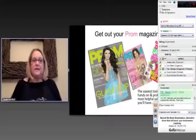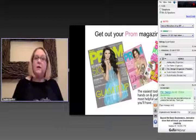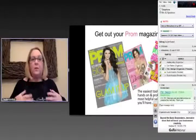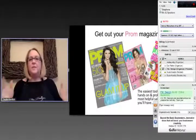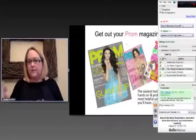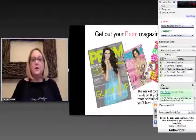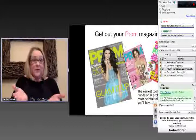Get these prom magazines, because chances are, if their dress is in that prom magazine, they paid a pretty penny for it. They paid more than $200 or $300 for it. And you can tell if it's got lots and lots of handwork and beadwork and sequins and all that fun stuff, it's going to be a higher price than something that doesn't. So that's going to help be your guide as well. And although you may not be able to say, okay, the dress is this amount, so 15% is this amount, you're going to have a better ballpark idea when you start suggesting, because you're going to hand that magazine over to them and ask, is your dress in here? Or can you show me one that's similar to it?